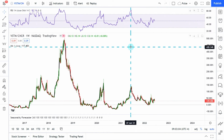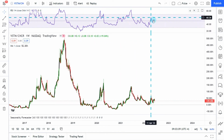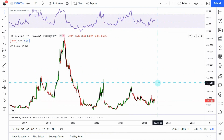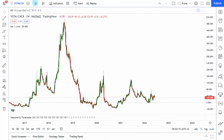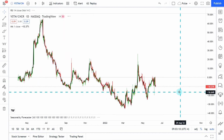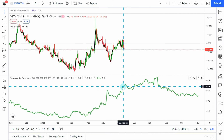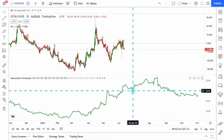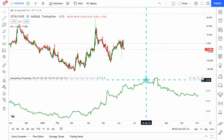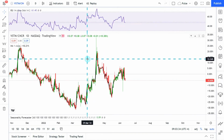We also see here that previous rising phases have peaked near high RSI levels, and we are far away from that. So there's more fuel left in the engine here. Very interesting indeed. Let's look at the seasonality. Verastem has a tendency to underperform the cancer ETF leading into late June, but then it tends to outperform. So that's something to take into account.